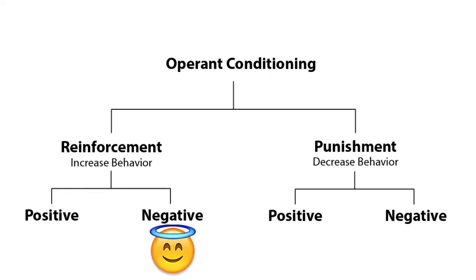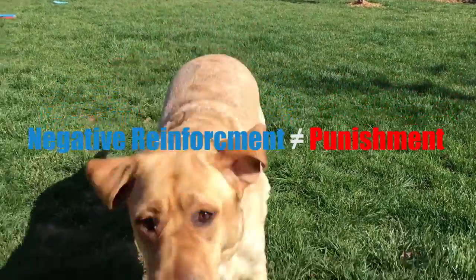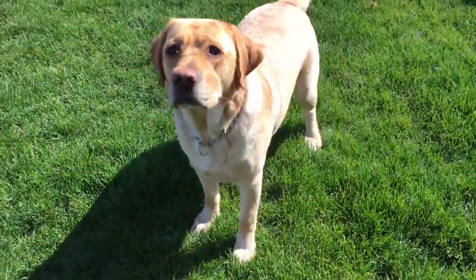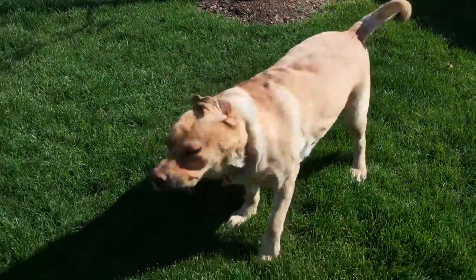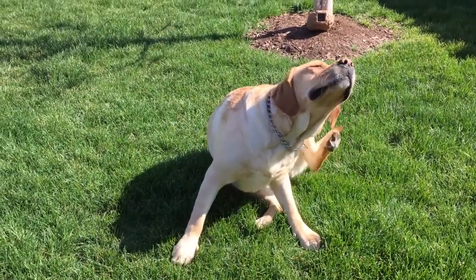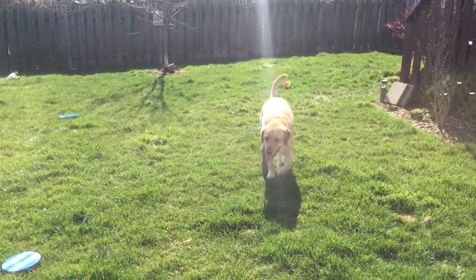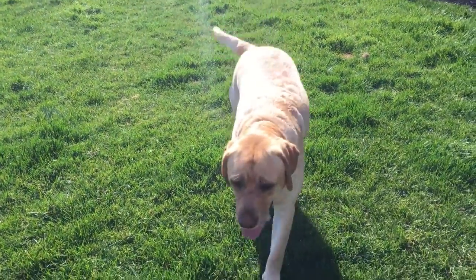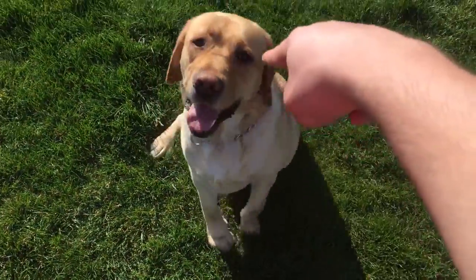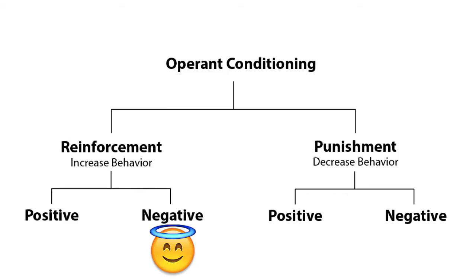Then there is negative reinforcement. It's important to understand that negative reinforcement is not the same as punishment, but more on that in a bit. Like its positive counterpart, negative reinforcement also rewards the subject who displays good behavior. The difference is that instead of giving the subject something that it likes, we are removing something that the subject doesn't like. To negatively reinforce Blue, we could play an annoying noise until he sits down at my command, to which I would promptly end the annoying noise once he sat.